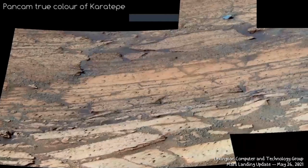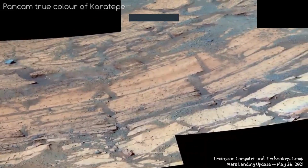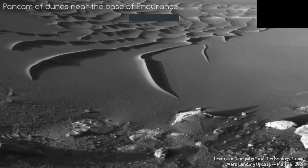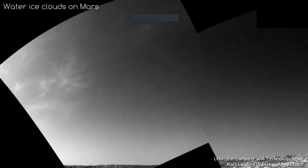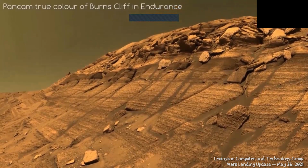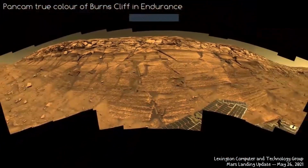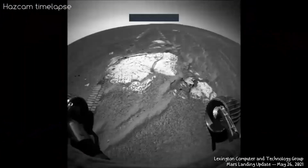It explored an area called Karatepe, where it saw various layers in the bedrock. It went near to, but not into, some sand dunes, as mission planners didn't want it to get stuck. It saw some wispy clouds similar to Earth's cirrus clouds. And lastly, it went to a cliff face called Burns Cliff, an impressive looking cliff face with various layers separated by broken up rocks and dust. It finally left Endurance on Sol 315.